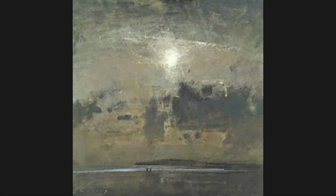With some moisture in the air, the calm quiet of the moonlight can be transformed into a brilliant radiance. The perfect atmosphere for two lovers walking along the beach.